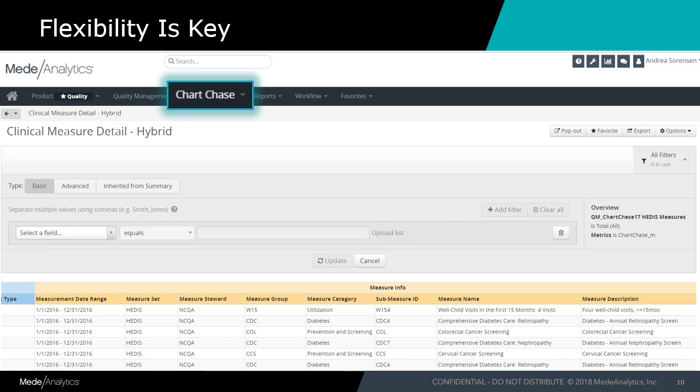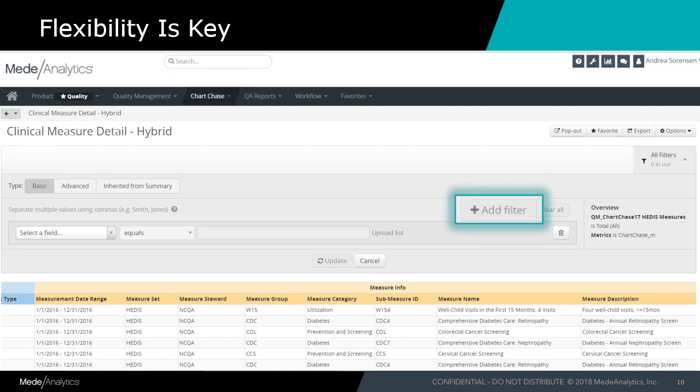As you can see on this screen, there's a lot of information, and this is just a slice of the columns available for further detail. We can filter, adding a filter here to get down to certain measures, certain providers, certain patients if need be. So that's where the flexibility comes in.